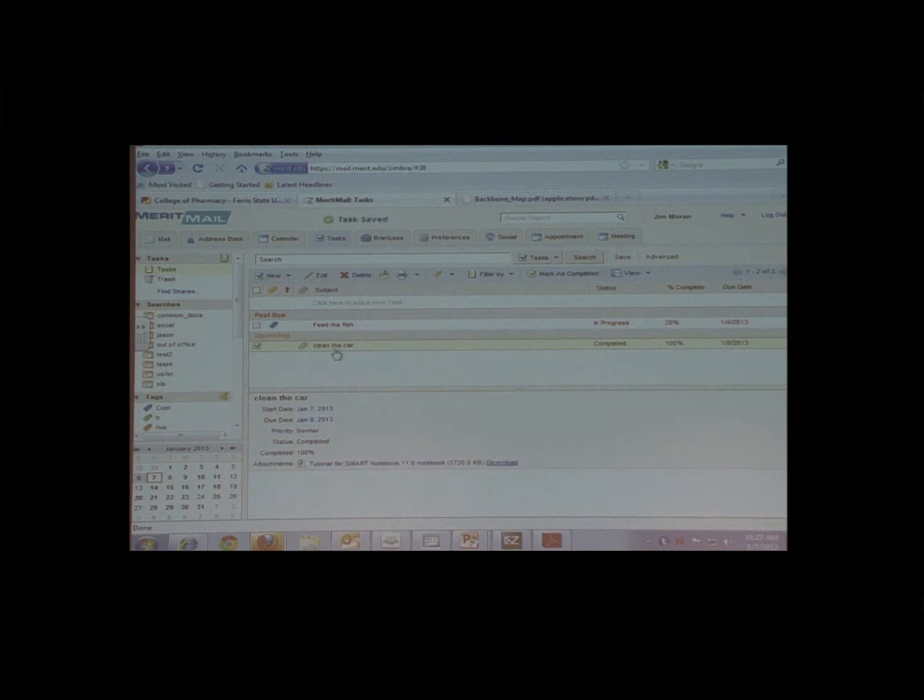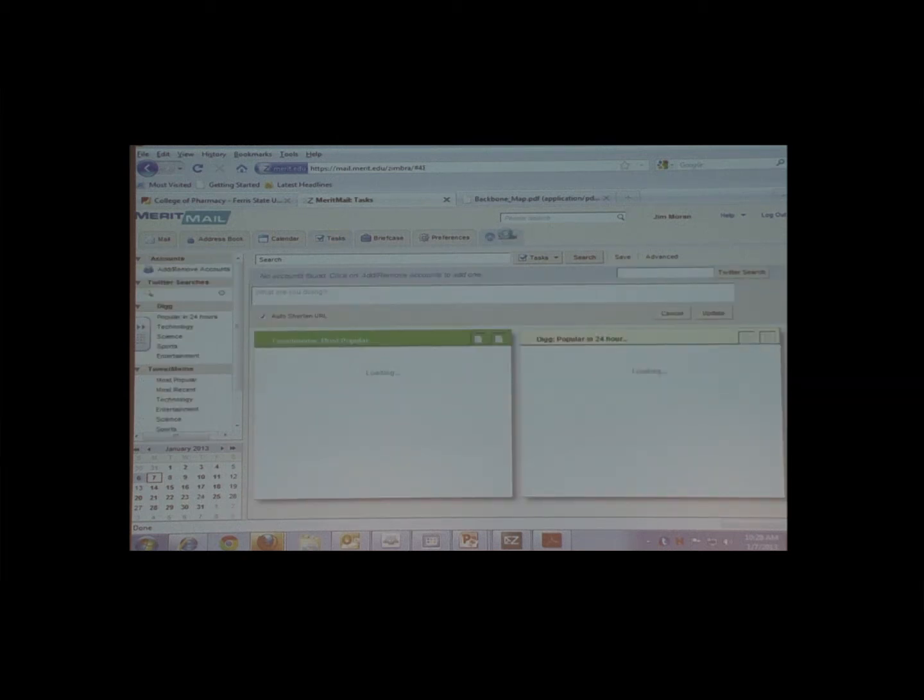There you go. So now the attachment is with it as well. So we've done the mail, the address book, calendars, tasks, briefcase. These are some appointments that we needed to close. One other tab down here, and this is to your point again, sir, back to the social networking stuff.